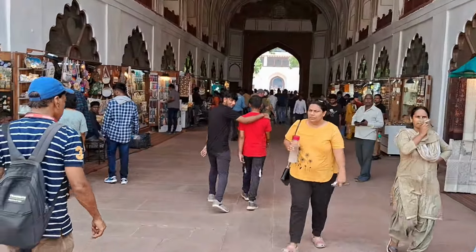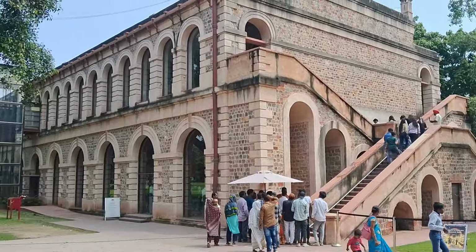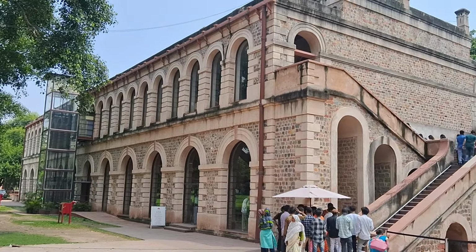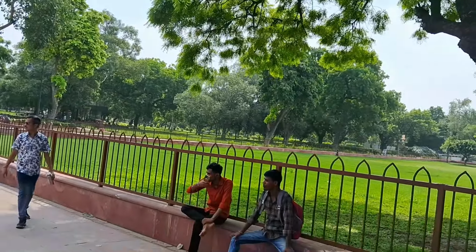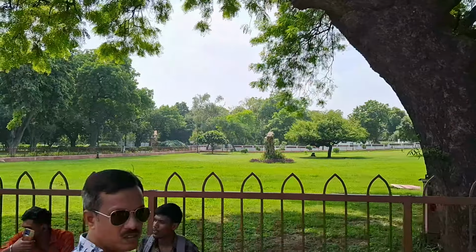So as we come out of the Mina Bazar, we see this building out here which was constructed by the British and was used as the army barracks. 60% of the fort is still occupied by the Indian Army. Indian Army resides on this side of the fort.